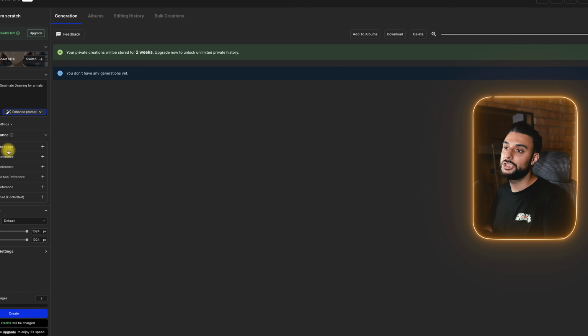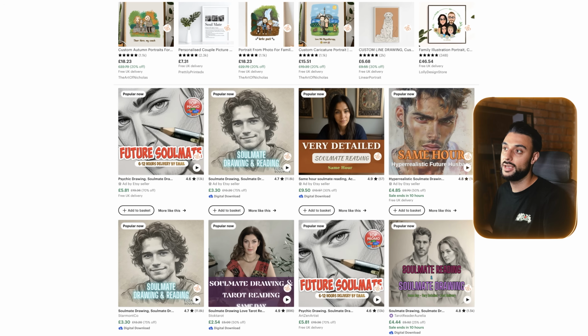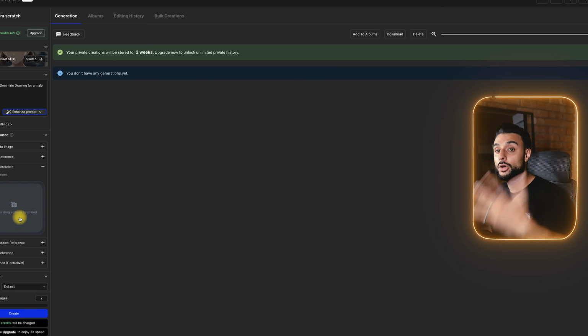Then you can do image to image, pose reference. So if you really want image guidelines, you can use an example. Let's say you get an example from here. You can add the guidelines here so that when it generates the image, it's sticking to that same style.